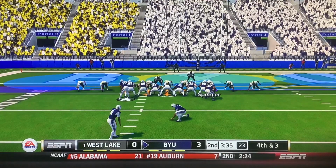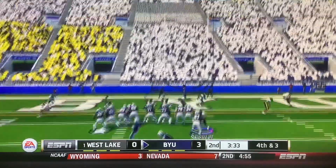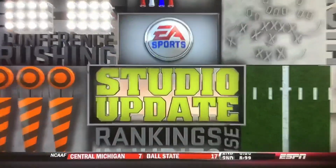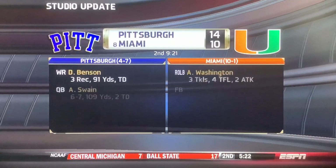So even though their offense has done a nice job of driving down the field these past 2 possessions, they've only been able to get 3 points. And because of that, Westlake is still in a very good position to win this game. They just got to pick it up on offense.